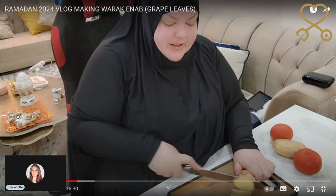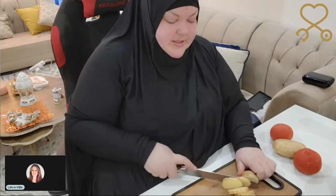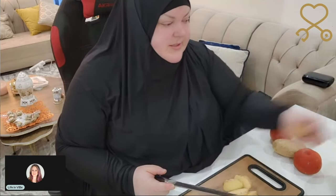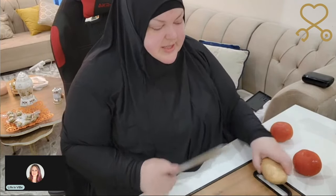I feel like she's going to take her fingers off with the way she's cutting those potatoes. Girl, that's not how you slice a potato like that. You just kind of chop it along. Anyway, all right, keep going. You can tell she doesn't cook much because she certainly doesn't have knife skills, I would assume. But yeah, we're going to just put that there. A little scrap over here. That's what I'm guessing. So just like that.